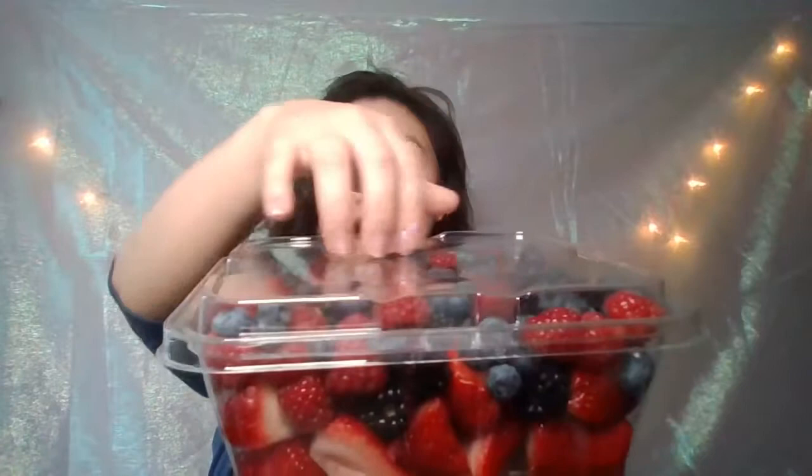Blueberries. Blueberries are one of my favorite fruit, and my daughter's favorite fruit is strawberries. My son, he loves every fruit. And mostly his favorite is bananas. So let me put this down and get another bag.